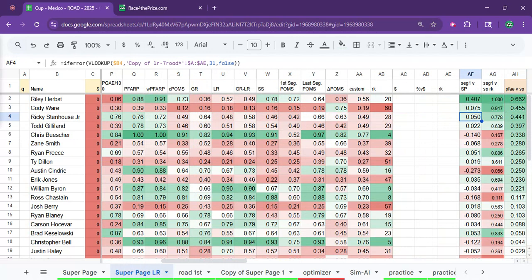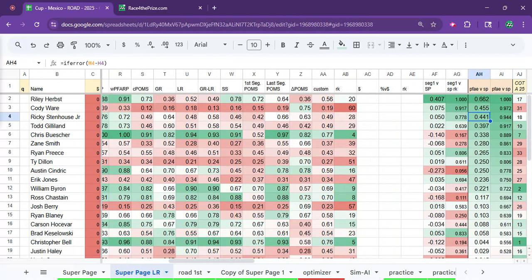Stenhouse may come as a bit of a surprise for us here. He's had some pretty good Gen 7 races and has finished better than where he should have. Is he consistently fast? No, you can see that. His speed's okay, but he has finished. And at the end of the day, speed and this advanced data, it really just comes down to: does the race fall into your lap the correct way with stages and cautions? Those all matter. And playing it correctly throughout a number of races matters.